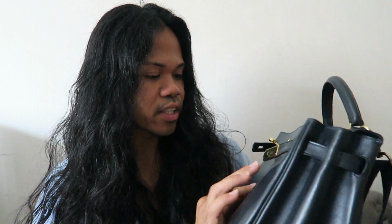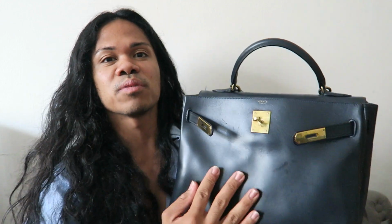Oh, and that's my hair, yeah, that'll dry off. Oh, see, this is the struggle. Sorry. So there's gonna be some watermarks right now.